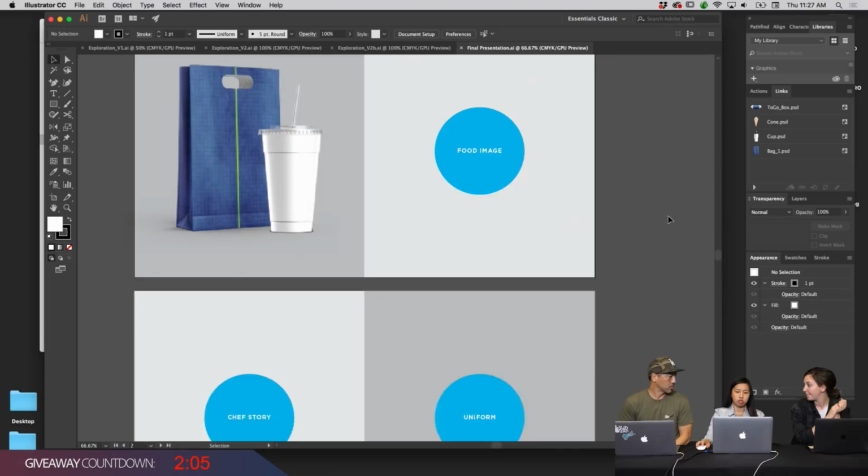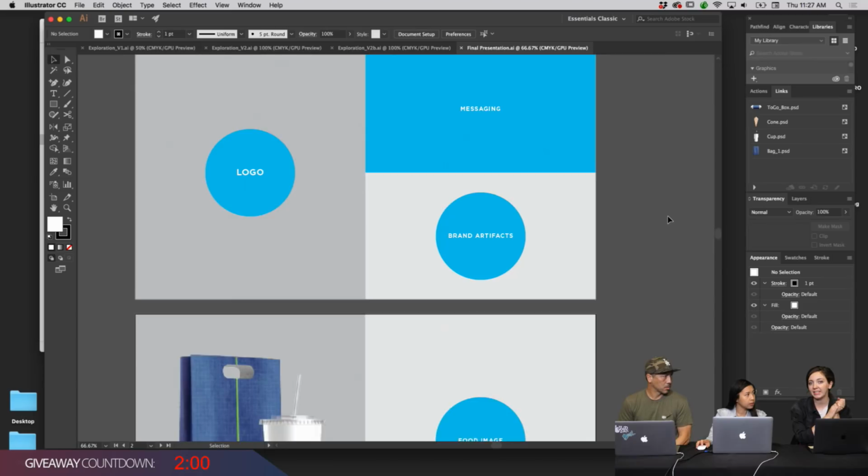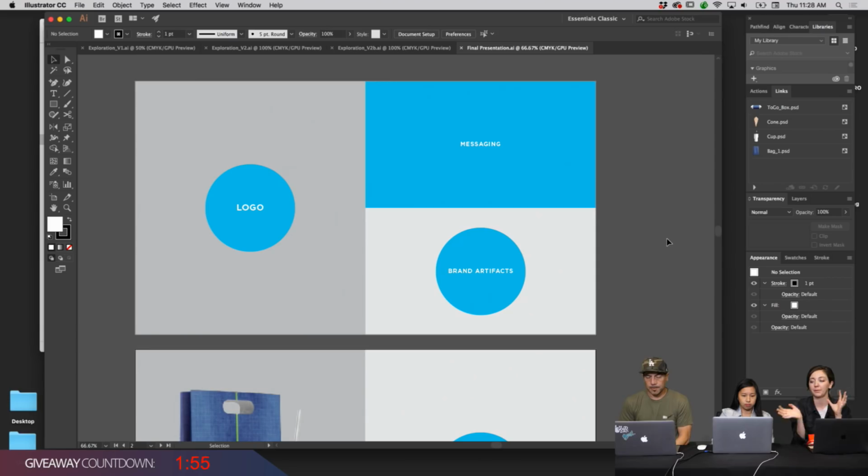Do you write this in words as an outline first? Like, all right, I need to include the logo and the brand artifacts, or is this a totally visual process for you? To me, sometimes I write it down, and then eventually I translate it into a template that the rest of the team can use. So I think when you're presenting, they don't all have to be the same, but there needs to be some foundational structure that the client can understand.